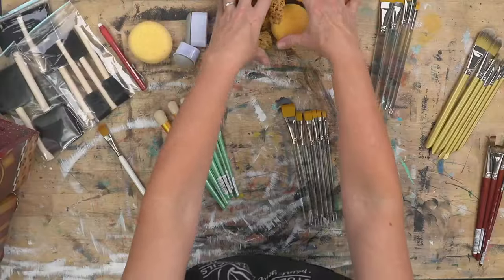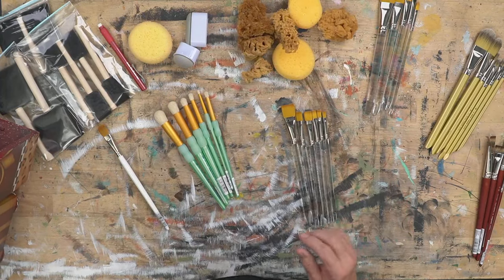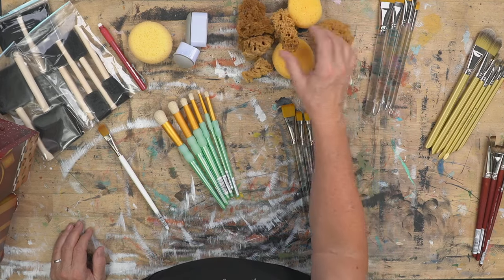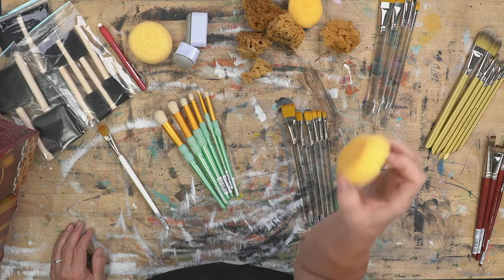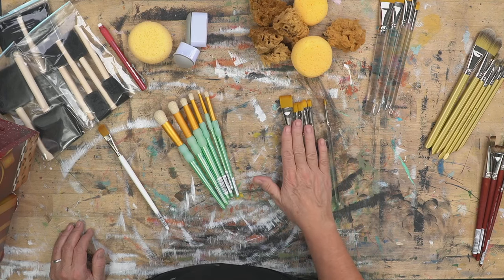Don't forget that sponges are brushes. So your sponges are a whole category of brush. They will make different textures for your backgrounds. They will blend. You can use this guy right here to make shading around the outside of your project. They're amazing. These are flats.